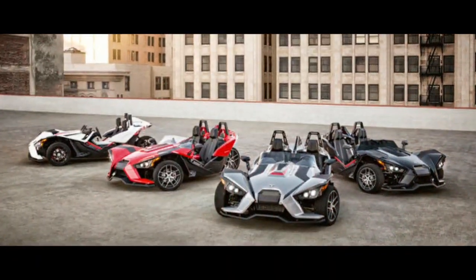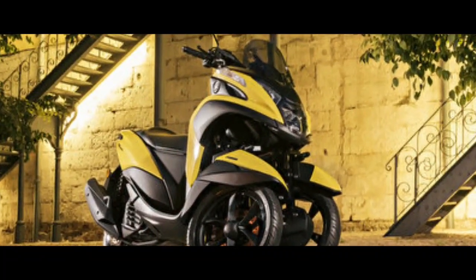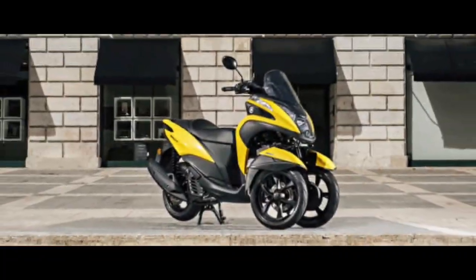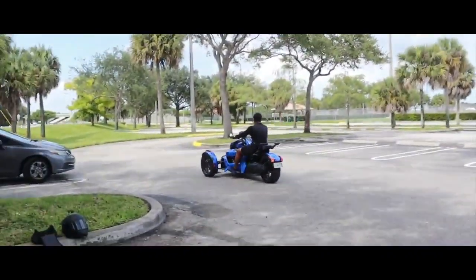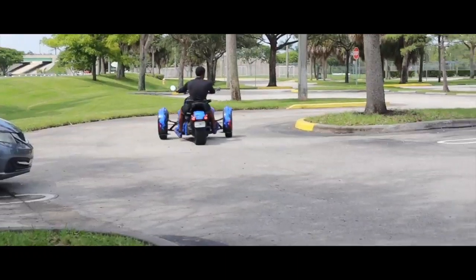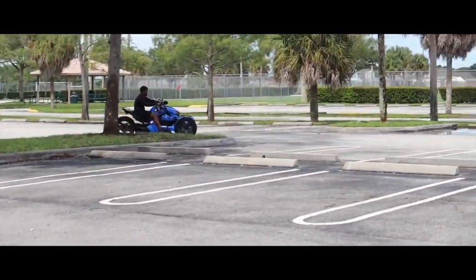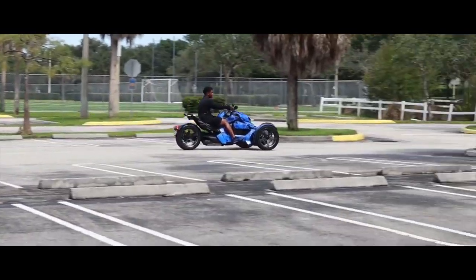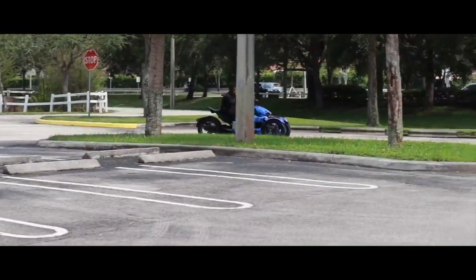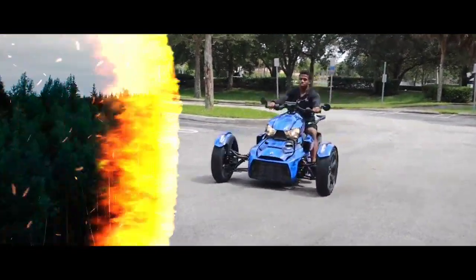Trikes come equipped with features such as comfortable seats, ample storage space and advanced suspension systems that make them perfect for long-distance rides. They also offer a more stable ride compared to traditional motorcycles, which can be especially beneficial for older riders or those with balance issues. But be warned, riding a trike may lead to a sudden urge to take on cross-country trips and leave the car behind. It's that versatile.